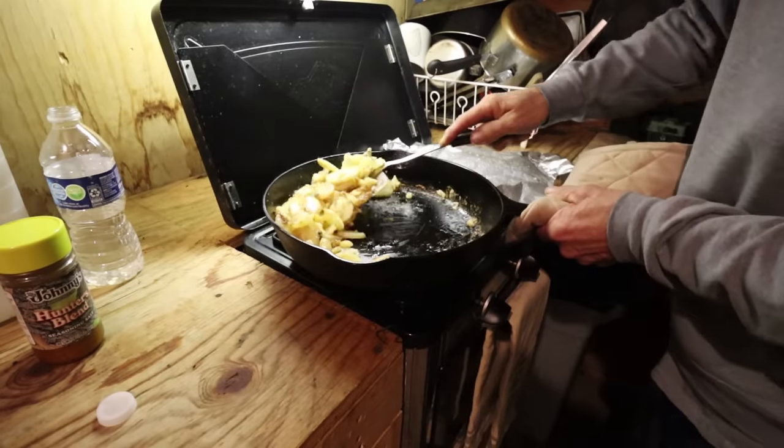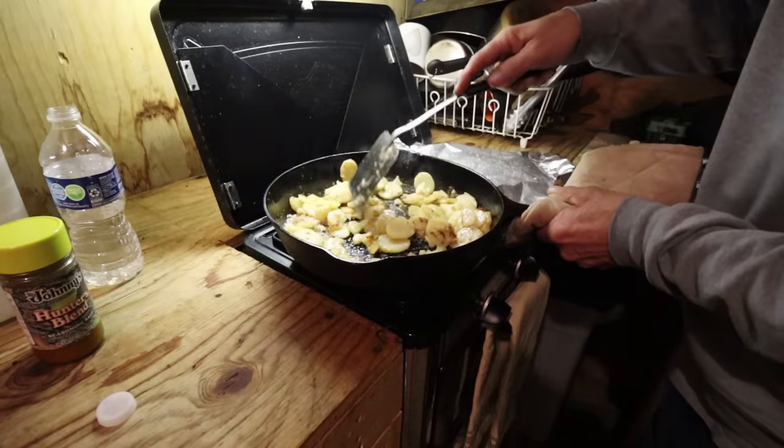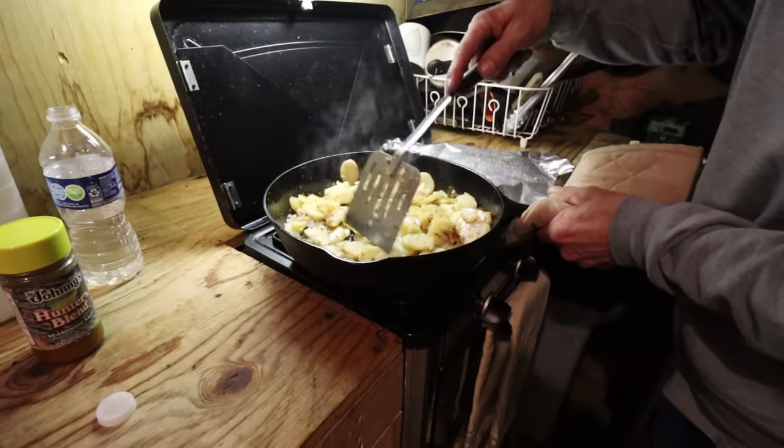Little bit more browning needed, and then they will be perfect. And I can add the rest back to it.